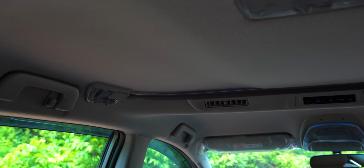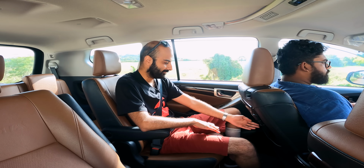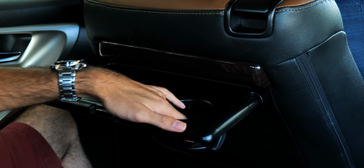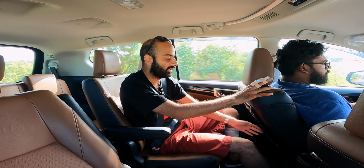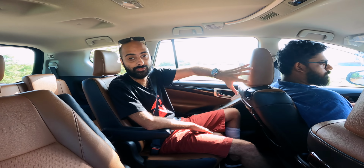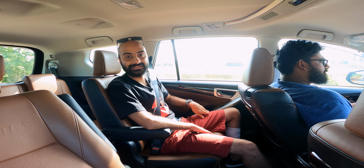In addition to that, really nice wide captain seats. You feel so safe, so comfortable, but so secure. I love it. Then you've got this tray table. I don't really like eating in cars, but if you do, you've got a very handy tray table with a cup holder over here. And you've got this lever over here which you can adjust the front seat and move it out of the way. Karan's seated here right now, so I'm not going to bother him, but you can do that if you're seated alone in the rear seat.